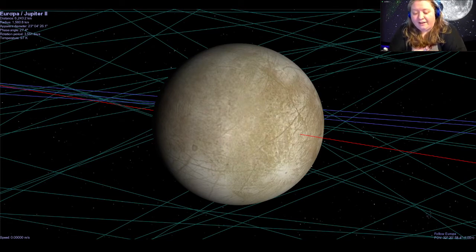Because underneath that layer of ice, we think is an ocean of liquid water. And not a tiny ocean either. We actually think the ocean on Europa contains twice as much water as we have on the entire Earth. That is a huge ocean. And that makes us incredibly excited because where there's liquid water, there could be life. So there could be little alien fishes swimming around in this ocean underneath the icy surface of Europa, and we are trying to find out.